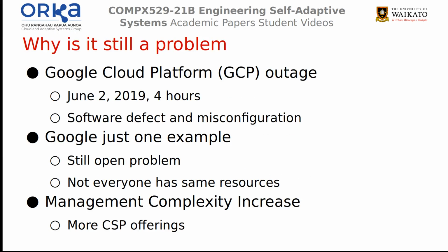This is still a problem because one of the largest enterprise companies, Google, had an outage on their Google Cloud Platform data plane on June 2, 2019 that lasted 4 hours. The services affected were well known and include YouTube.com, Gmail, G Suite, Nest, Snap, Discord, and Vimeo. The outage was due to a software defect and 2 misconfigurations. Google engineers even had to travel physically to the data center to prioritize diagnostic traffic.